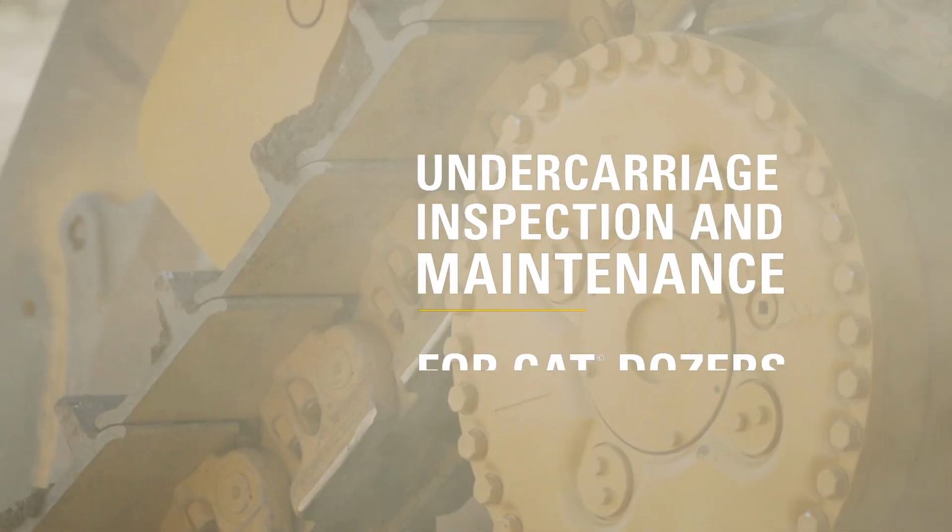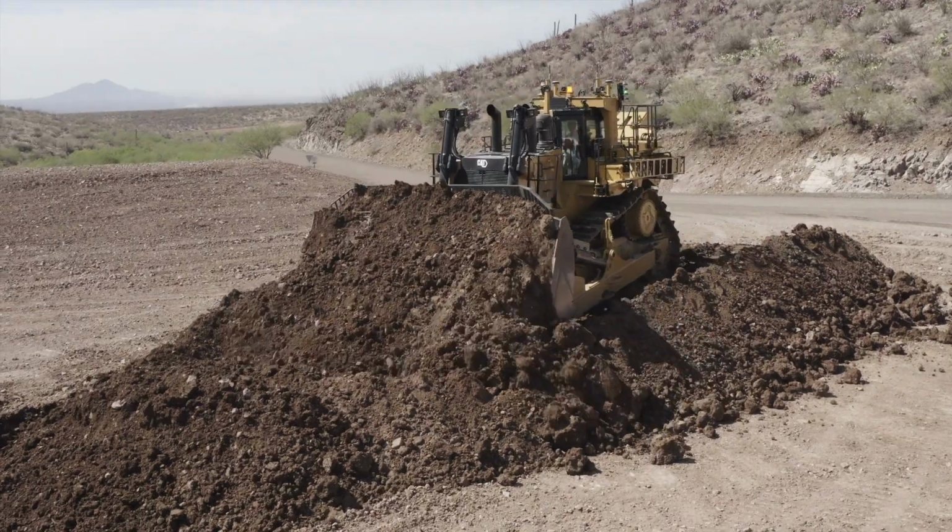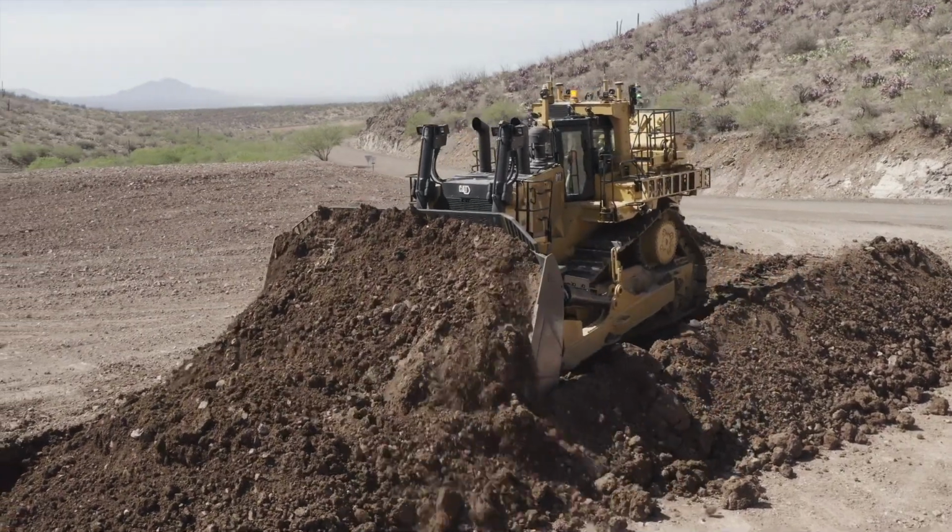Hi, I'm Kyle Brown, an undercarriage specialist, and today we're going to talk about undercarriage maintenance. Undercarriage typically represents an average of 50% of a machine's parts and service cost, so it's extremely important to select the right undercarriage from the start and to properly maintain it.